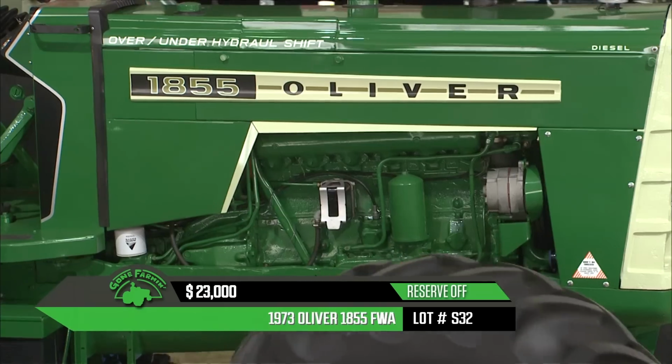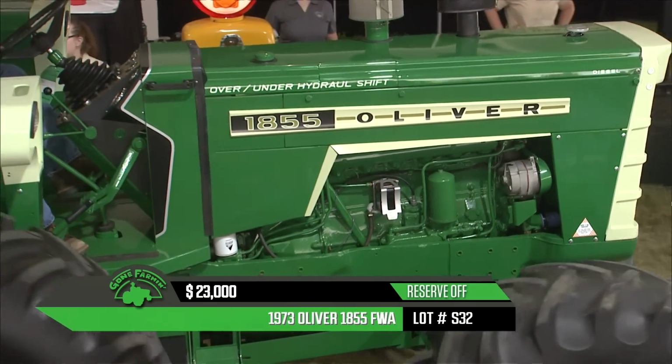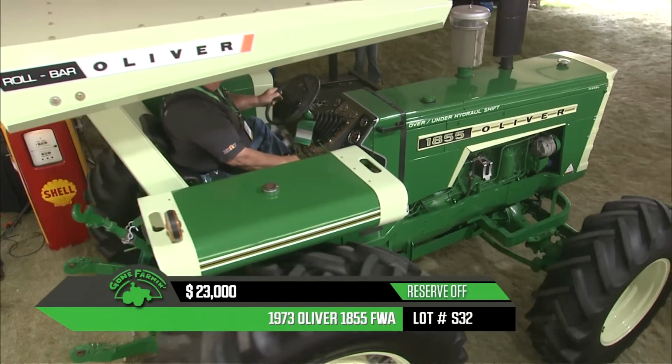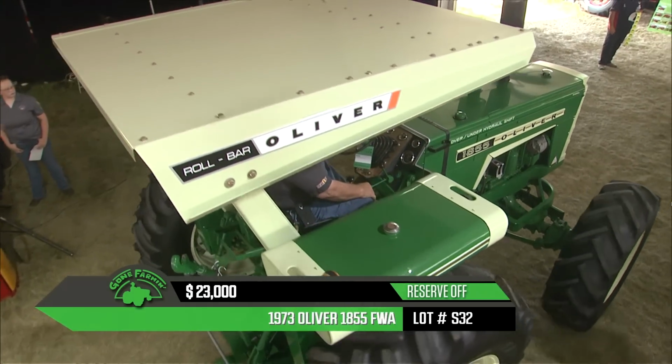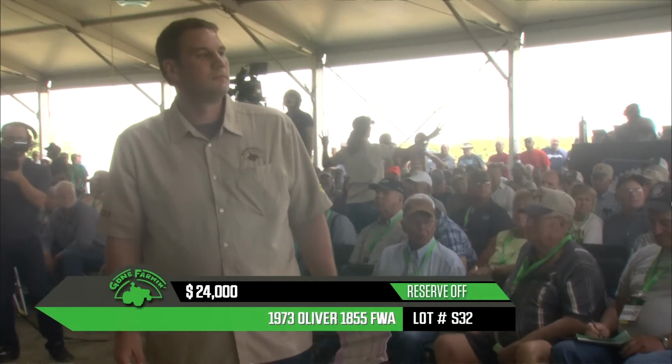The reserve just came off of this tractor. The reserve's off now. $23,000 right now. And it's $24,000.